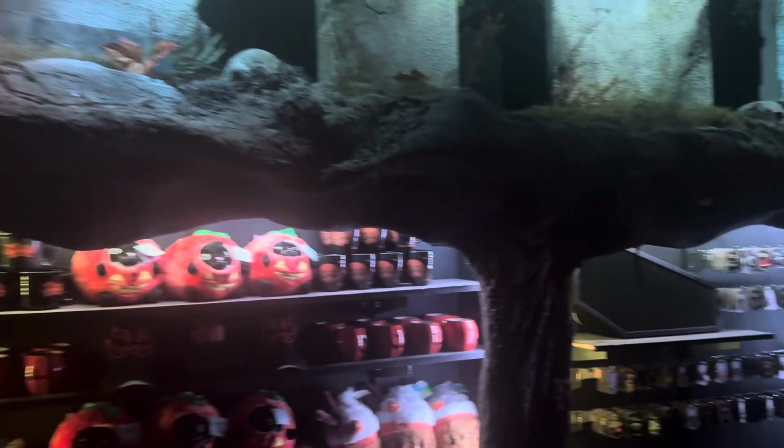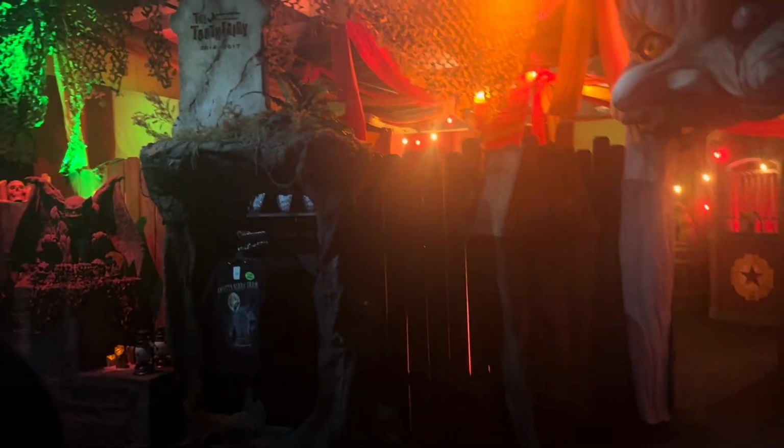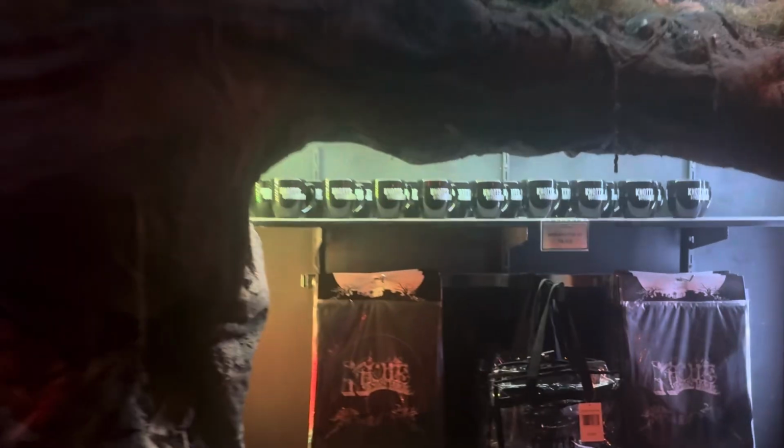I guess there aren't scare monsters jumping out at you. That's the only difference. Otherwise, it's very creepy. You hear the sound effects. This is like you're right in one of the haunted mazes. It feels like someone's gonna jump out at me any minute here. But of course, it's a store, so there's also stuff for sale.